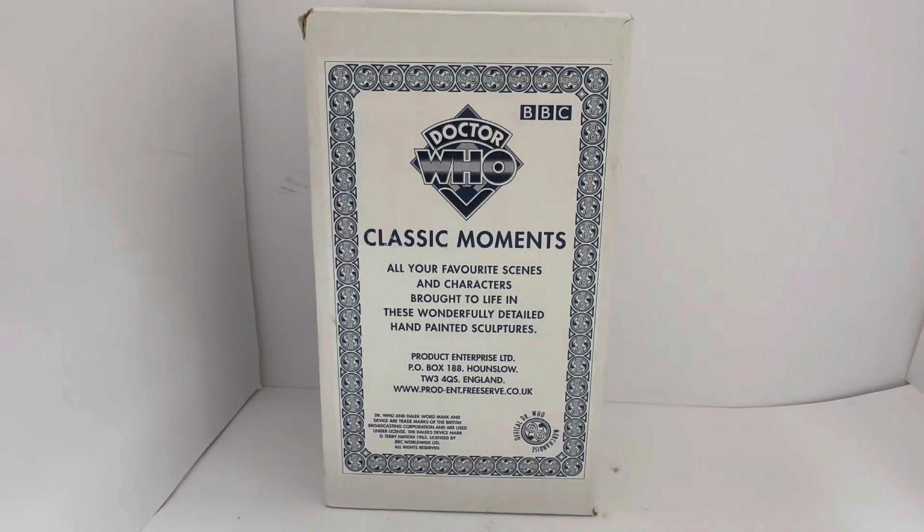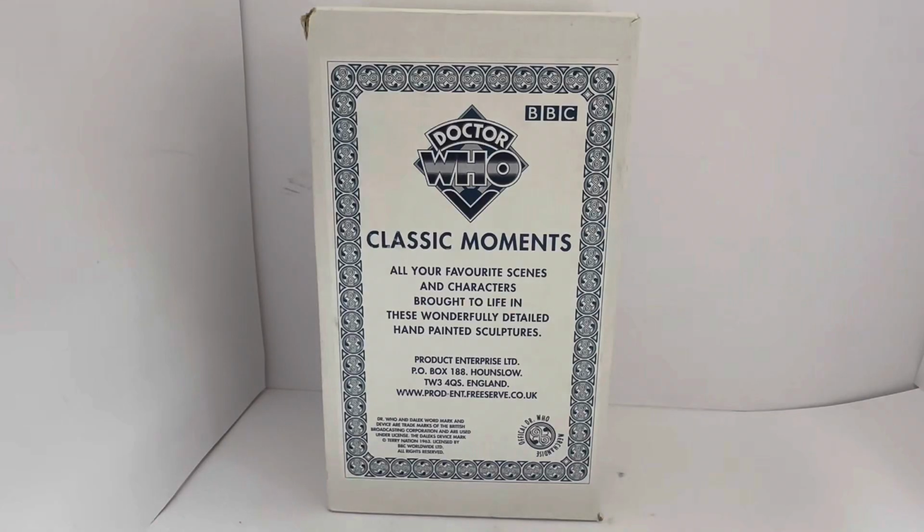Anyway, that's the storyline. This is the item in front of us, and this is the box it comes in, and it says Doctor Who BBC Classic Moments, all your favourite scenes and characters brought to life in these wonderful detailed hand painted sculptures. And it's Product Enterprise Limited, PO Box 188 Hounslow, TW3 4QS England, and www.prod-ent.preserve.co.uk. Unfortunately, obviously, we all know Product Enterprise hasn't been around since the mid-2000s, so that address and obviously the web address is no longer valid.